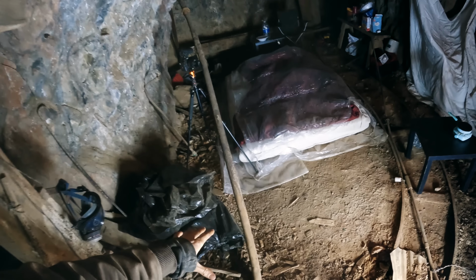There was 100 years of rotting timbers, rocks, and dust. So I needed to tidy up a bit before I could get in the zone to record.